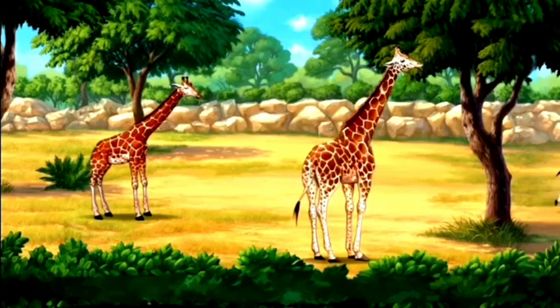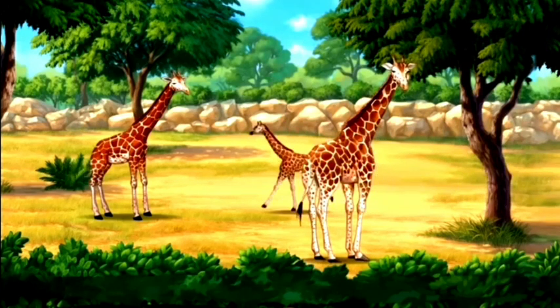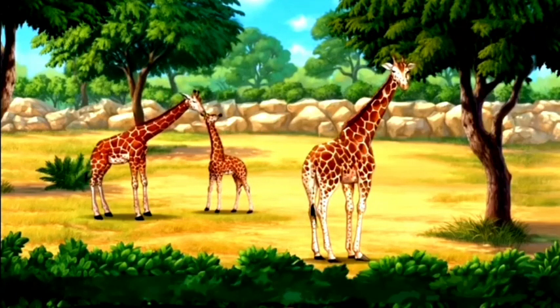The colors and spots of a giraffe's coat blend into the grass and trees where it lives. This helps a giraffe hide from predators like lions. Giraffes are large animals that are covered with short hair.